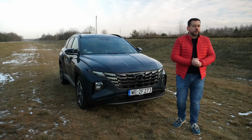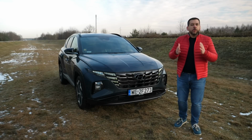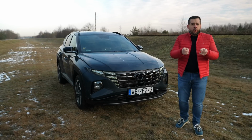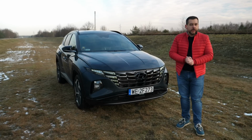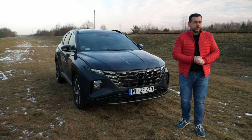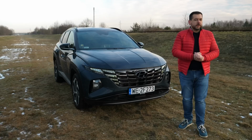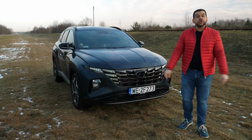The 4th generation Hyundai Tucson is still a very proper, well-designed car, but this time it also turns heads. This is no longer a race against Volkswagen. Hyundai is after Lexus. And what do you think about the new Tucson? Would you consider one instead of a Lexus? Let me know in the comment section below.